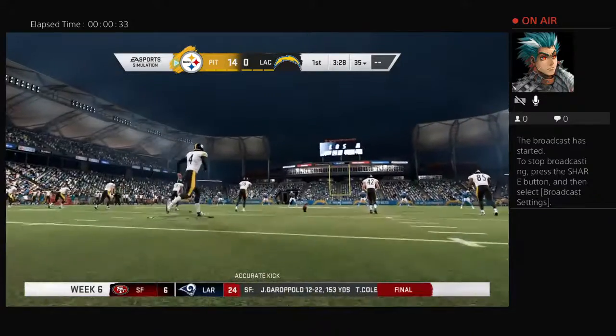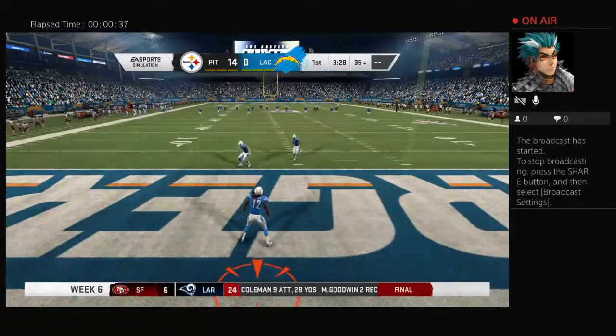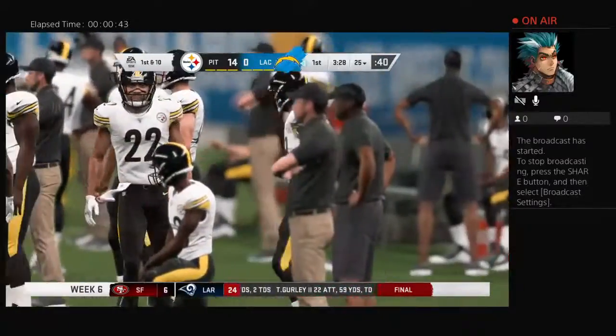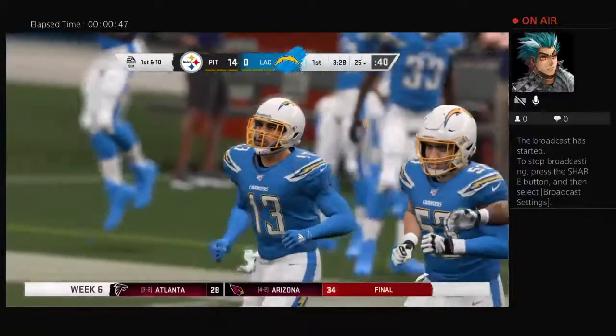And you can bet they're preaching two hands on the ball here as the kick's away following that fumble return. And that'll carry over the back line of the end zone for a touchback. And now out on the field, here comes Los Angeles.